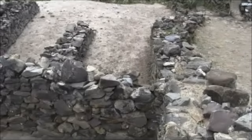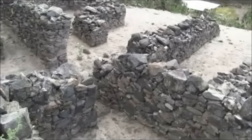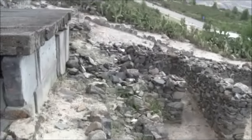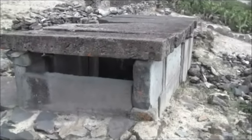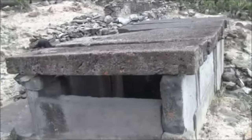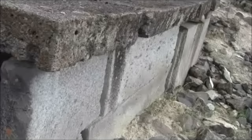And again, Wari period walls. And then all of a sudden there's this. They call it the cave, which makes sense. But who in God's name made this?